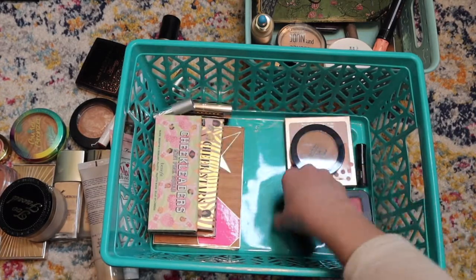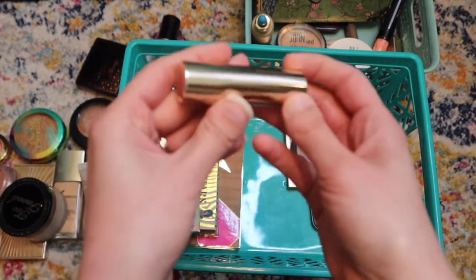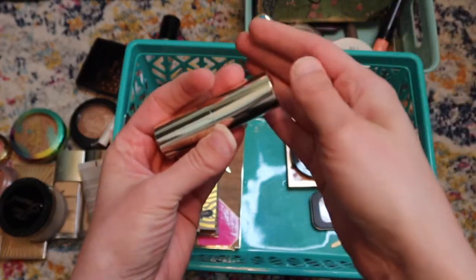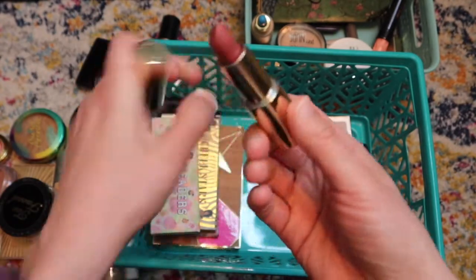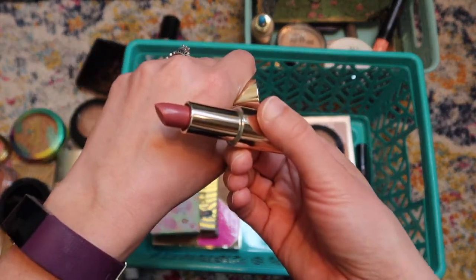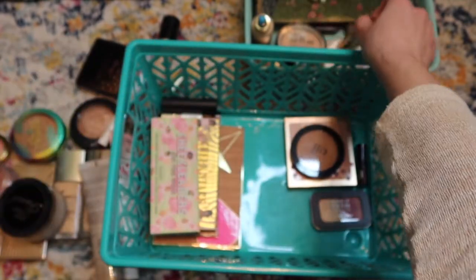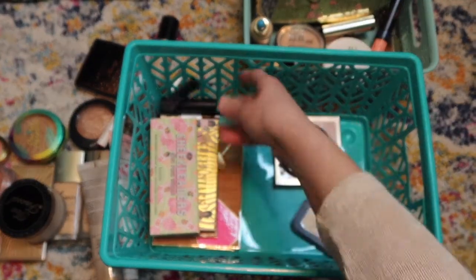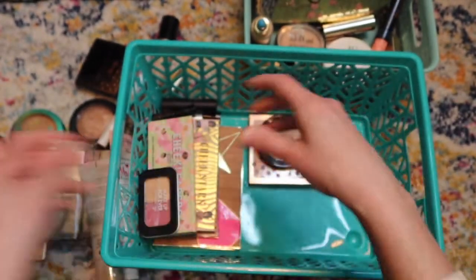These lipsticks, actually let's pull this one, which is Hourglass Petal. Not Hourglass, this is Becca. There it is. So super pretty. All right, we'll pull that. And these two I know for sure I want to grab out.